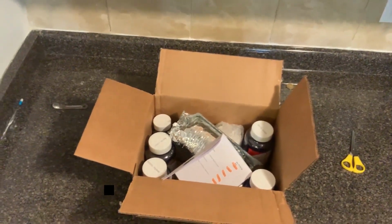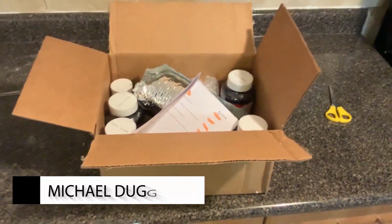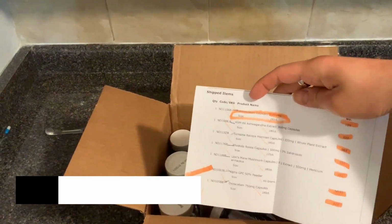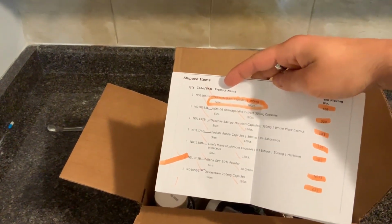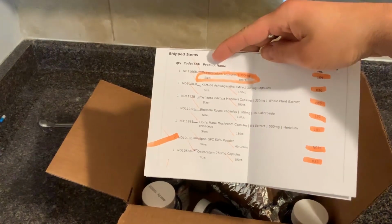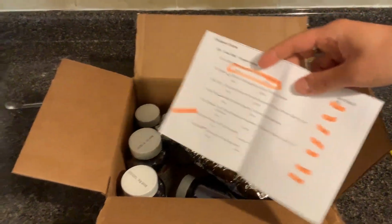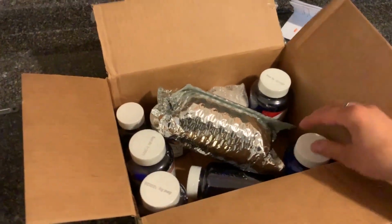I'm really excited that my purchase from Nootropics Depot just came in. This is about $500 worth of Noots. What do we got here? Pramiracetam, ashwagandha, bacopa, rhodiola, lion's mane, alpha-GPC, and oxiracetam. So let's go through them one by one, just unbox this thing. It took about 2 weeks to come in.